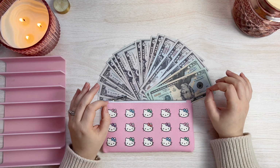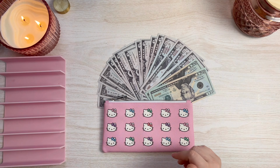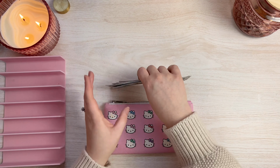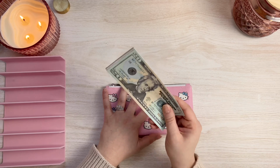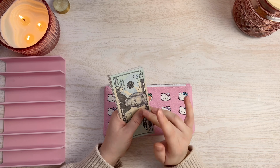Alrighty everyone, so today I'm doing a cash stuffing for the first week of April. I have some prop money and I have some real cash from the bank. So the first thing I'm going to do is count up this prop money. This money has been transferred to my high yield savings account, and this money will be used for savings challenges.